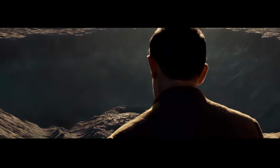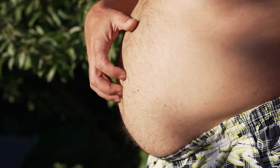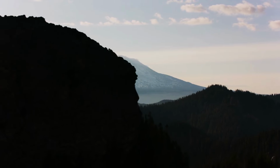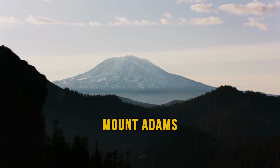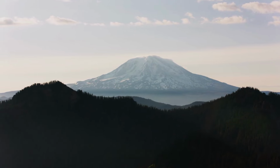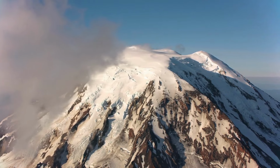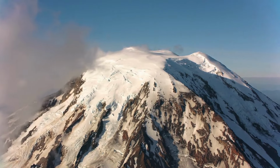These ominous rumbling sounds, the ground shaking under your feet. Wait a minute, that's my tummy. Or it might be Washington State's Mount Adams waking up. It's the largest volcano in the state by both area and volume, and it's recently started to show signs of life after staying silent for thousands of years.